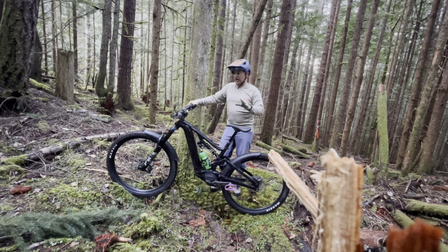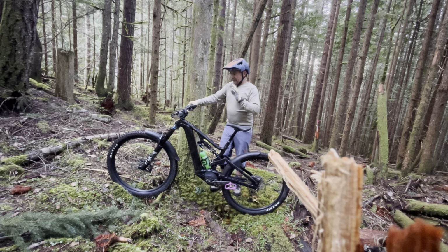And actually, after riding this for a bit, I don't want it to be a mullet. I want the 29er. It's so quick and fast, and this bike feels so fast and light. It's incredible. They have taken weight out of the bike, but it feels way lighter than the weight they've actually taken out. So I'm going to start from the front to the back.